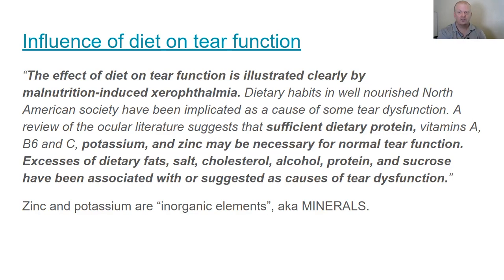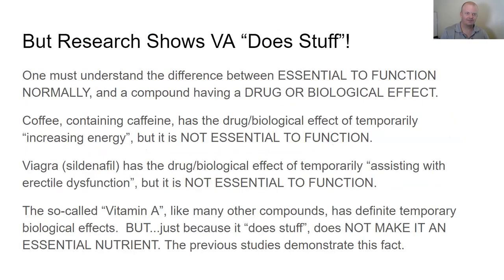tear dysfunction. So wait, a garbage diet and bad habits could cause dry eye. Lack of dietary protein could cause dry eye. And then we have those pesky inorganic elements, the minerals, zinc and potassium coming up. Okay. Hopefully you see from this paper that dry eye has been connected to all sorts of things, not just vitamin A. Okay. The supposed deficiency.